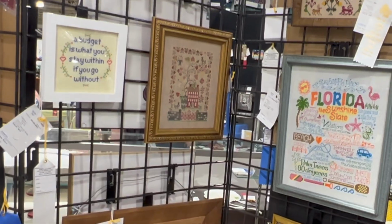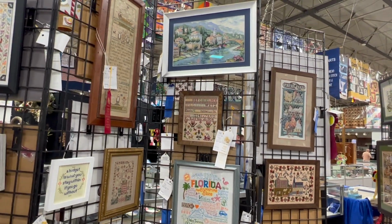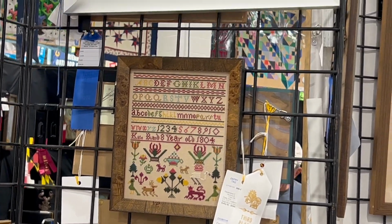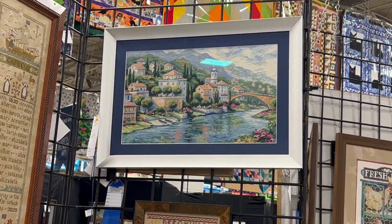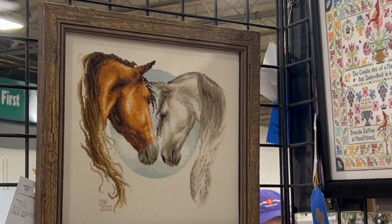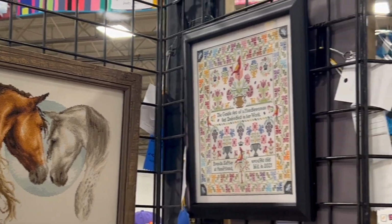Here is a Florida State sampler. Up here is more of a traditional sampler. Isn't that pretty? So that got 3rd place in its category. Up here, this looks like it's full cross stitch. It looks like it's 100% coverage there. Beautiful piece. Here, look at that. Oh, and it looks like they're making like a little heart.